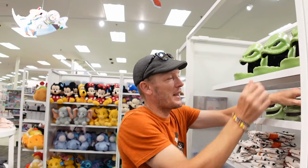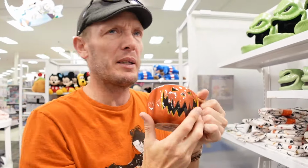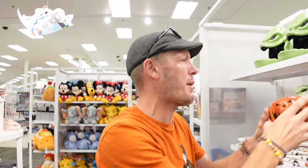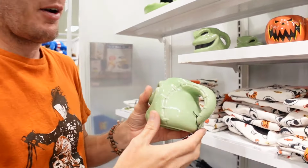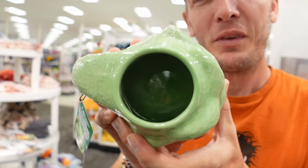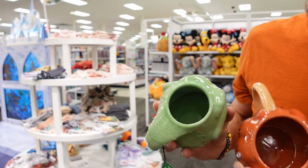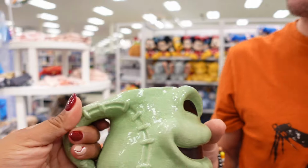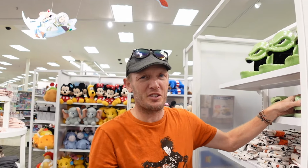And then they have this that's in the park, $25. And this is, I believe, brand new this year, if I remember correctly. I saw that one in the park. Okay, first of all, the handle, it's atrocious. No, but look at how small, look how tiny that is. Oh, yeah. How do you drink that? Is that a mug? No, it's a mug, all right. I don't like this. I'm not a big fan. I love Oogie Boogie, but I'd rather go with a candy dish than the silly mug there.